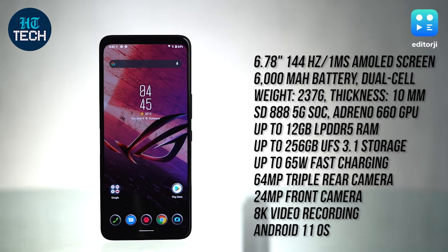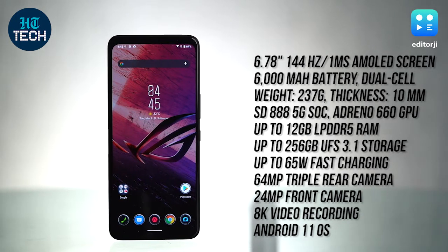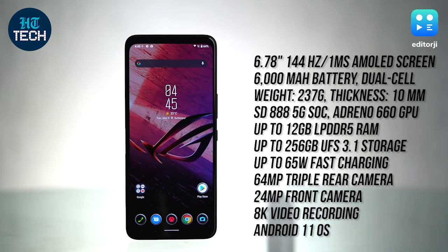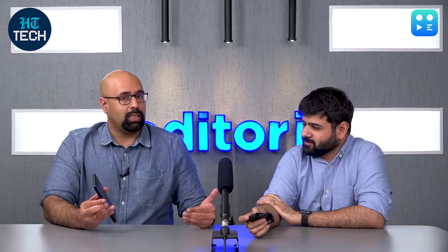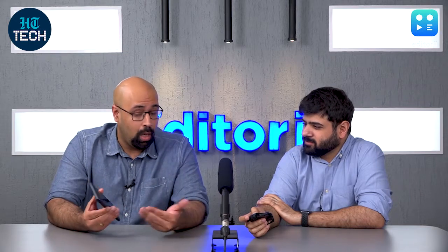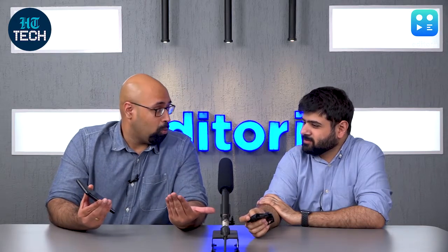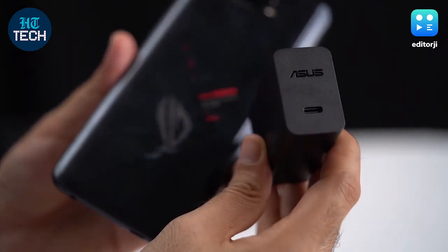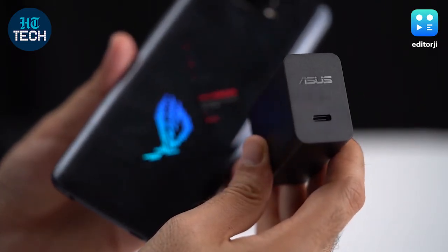Snapdragon 888, the first smartphone in India to offer you Qualcomm's latest chipset. Plus, you've got a 6000 mAh battery, which we saw in the last 2 iterations as well. But this time you're getting dual cell batteries, which supports faster charging as well. Oh, by the way, 65 watt fast charging is supported, but you don't get a 65 watt adapter in the box. It only gets a 30 watt one. So you do have to buy it separately.